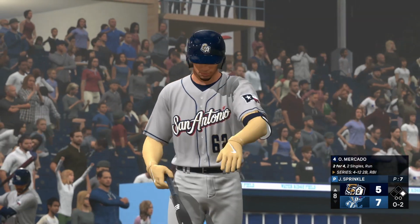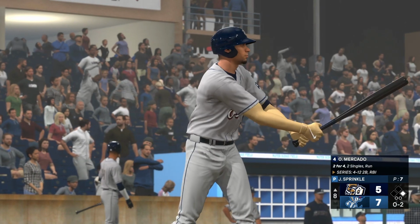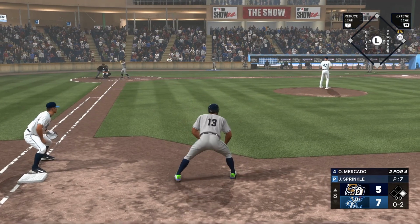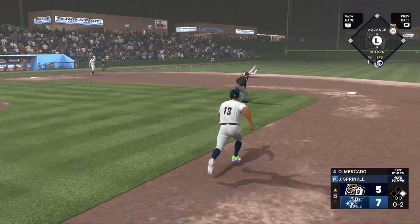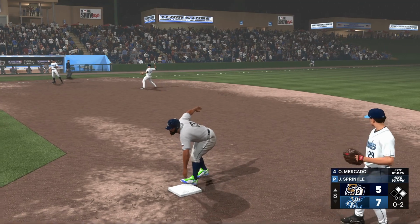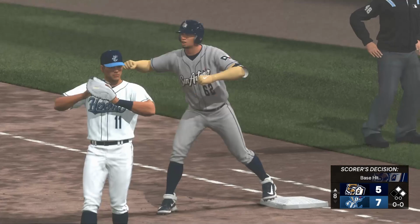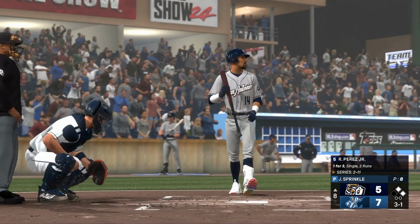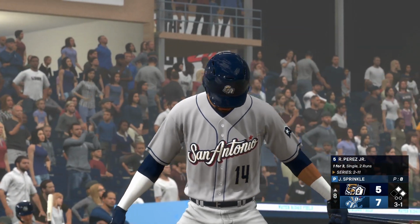Next is the designated hitter, Oscar Mercado. With the tying run at the dish, and we're in the top of the eighth. Bounce to the left side. Lays out, but can't squeeze it. Doesn't have a play, and they come away without an out. Now batting, right fielder, Robert Perez Jr. Now it's the right fielder, number 14. Hey, driving in, no one better right here.